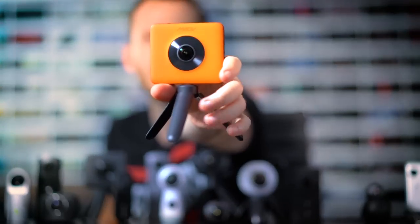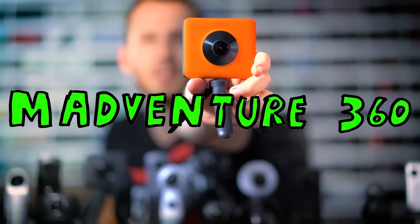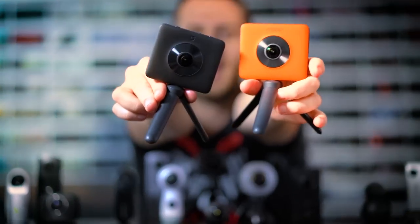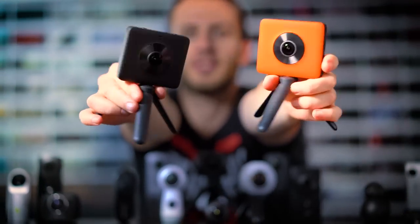Next, we have its new brother, and that is the Medventure 360, which is like an orange Mi Sphere, right? They look exactly the same. And a lot of people have been asking, what's the difference? Well, there isn't a whole lot of difference, to be honest. They're basically the same camera. You can see it's the same design.